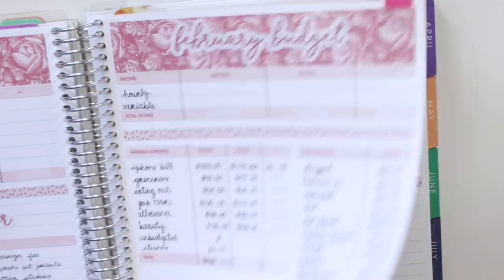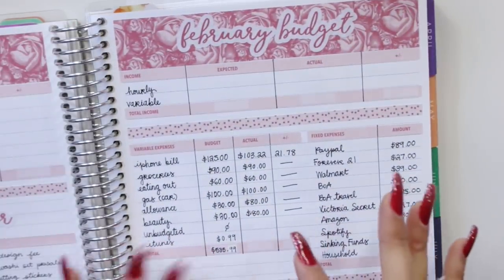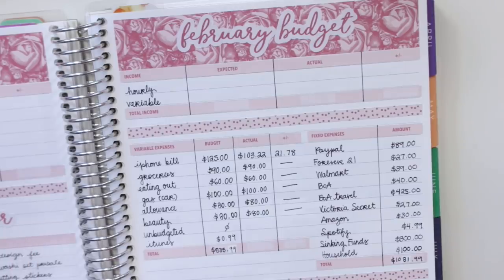As you guys know, I am currently on a whole debt payoff plan, and I do want to make sure to be able to save as much money as I can. So things like rolling over my money make saving more money possible.